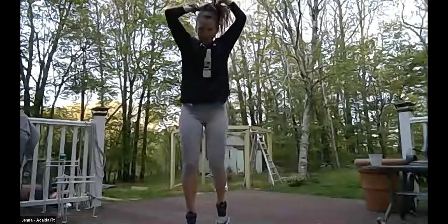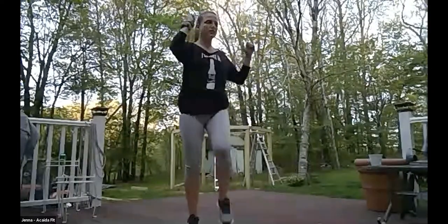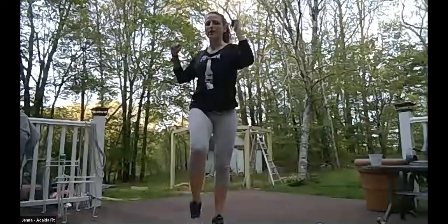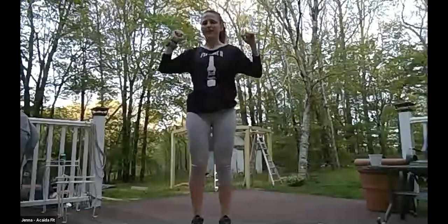Okay, next thing we're going to do is elbow to knee. You're going to rotate your torso, and you're going to keep your hips square to straight ahead. So try not to rotate your knees and keep them forward, but you're rotating your upper body.